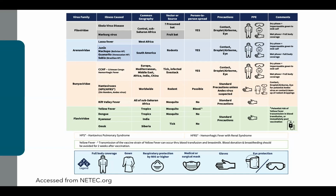This is a great resource from NETEC, and what it does is break down a bunch of different viral hemorrhagic fevers and the type of PPE needed. If you take a look at the second to last column on the right, the PPE, you'll see there is a common thread throughout them, and that's going to be your gown or coveralls, eye protection, respiratory protection, and gloves.